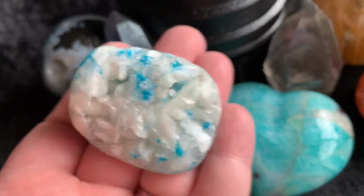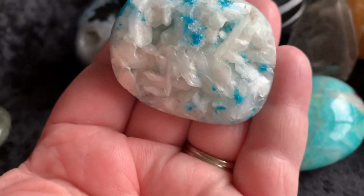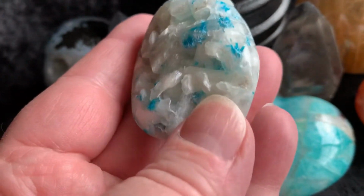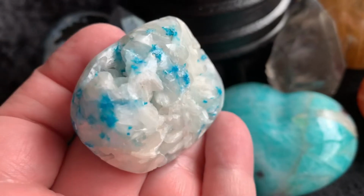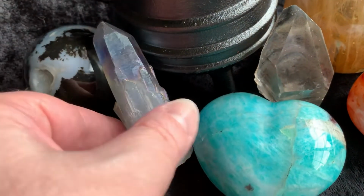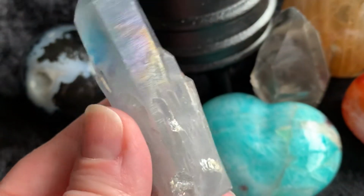So it's gorgeous and it's a decent size. You can see there it's as wide as like three of my fingers. So it's a good size piece. Normally these come pretty small, so this is a pretty good size chunk. Gorgeous. Then next we have this titanium ore quartz.